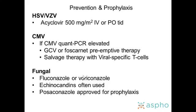Prophylaxis, you should know a little bit about prophylaxis for your content as well. To prophylax for HSV, we do acyclovir. For CMV, some centers do, again, acyclovir, foscarnet preemptive therapy prior to the transplant, not necessarily during the transplant. And the most common thing that's done with that is to wait until patients have reactivation of CMV before treating with ganciclovir or foscarnet. Salvage therapy can be done with viral-specific T cells. For prophylaxis for fungus, almost all programs will use either fluconazole or voriconazole or other antifungals for prophylaxis for the first approximately 70 to 90 days after transplant.